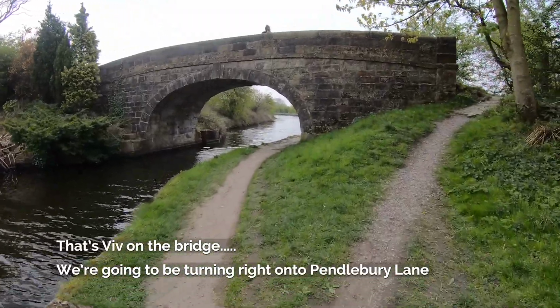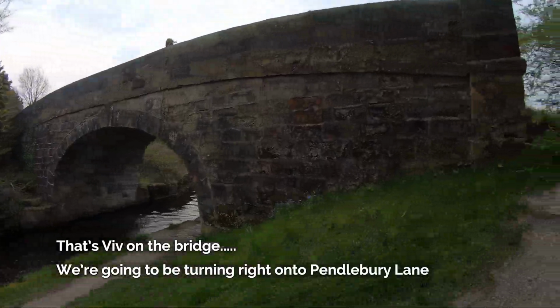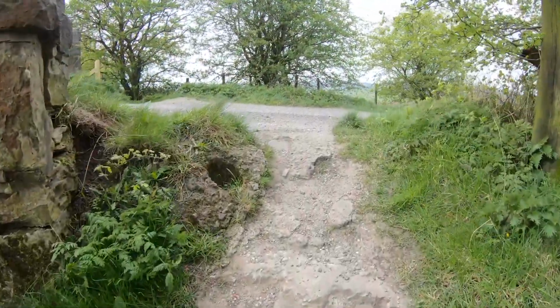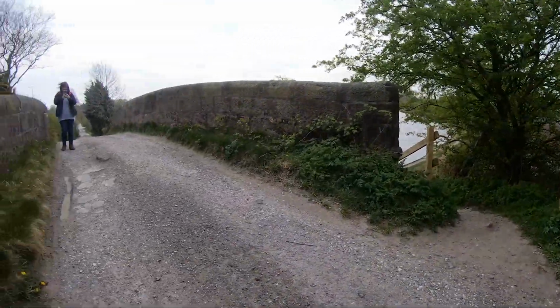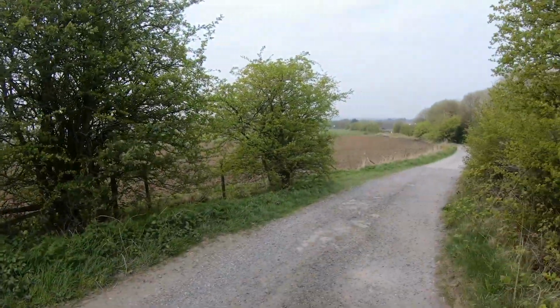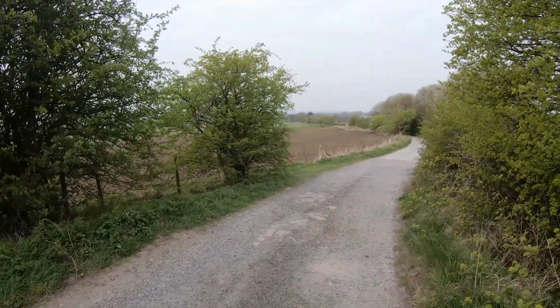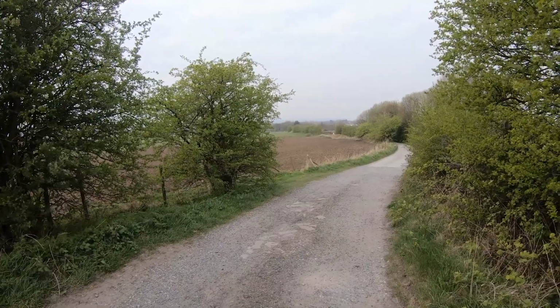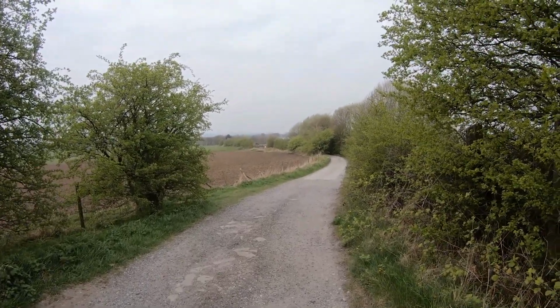So what we're going to do now is just come away from the canal path, just come up this little steep incline, and now we are here, and this is Pendlebury Lane. So as you come off the canal path, we're going to turn right now and go down Pendlebury Lane. Next stop after some houses will be the start of our hidden gem.